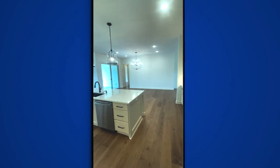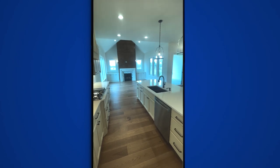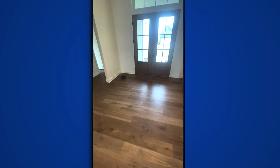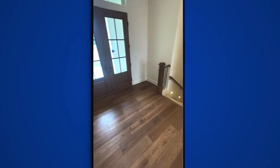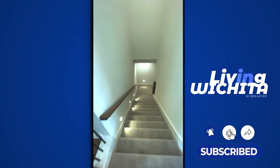Keep in mind, this is kind of how virtual tours go with us. If you want to do a video call, if you're looking to relocate to the Wichita area, same thing if you're looking to build with us, this is how the process would go. So this thing was a spec. We walked through it when it was just framed out and we picked out all the finishes, everything according to allowances and floor plan and whatnot that go with it.